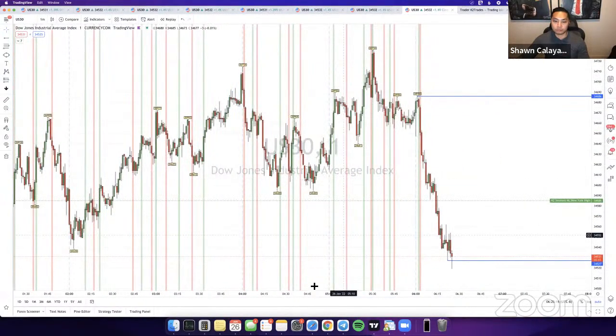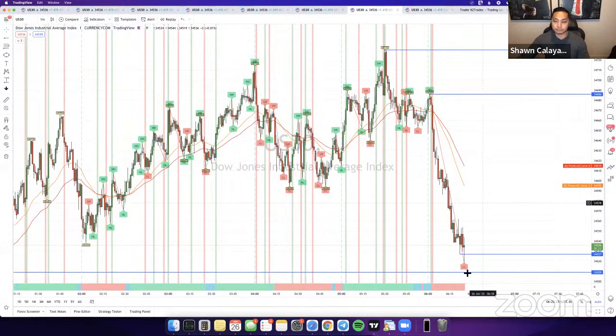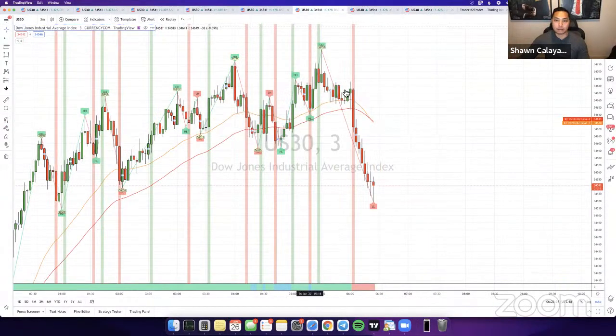For the clean chart, go back to the normal markup over here. Let's drop a little lower. Other than that, I think that's it for the most part. On the 3 minute over here, there's a little bit of V3 variation.